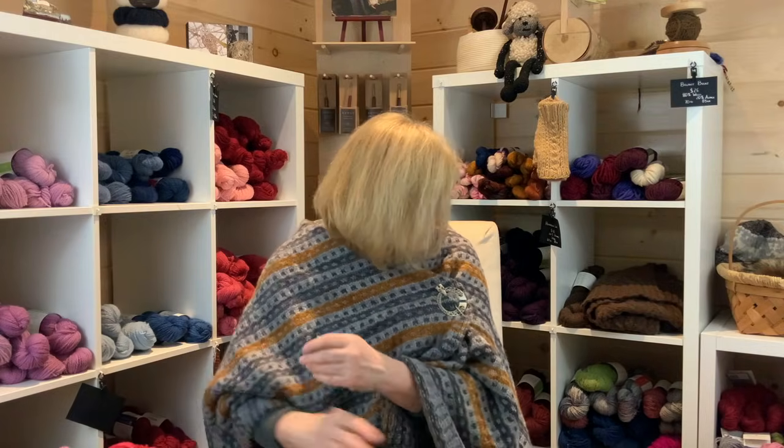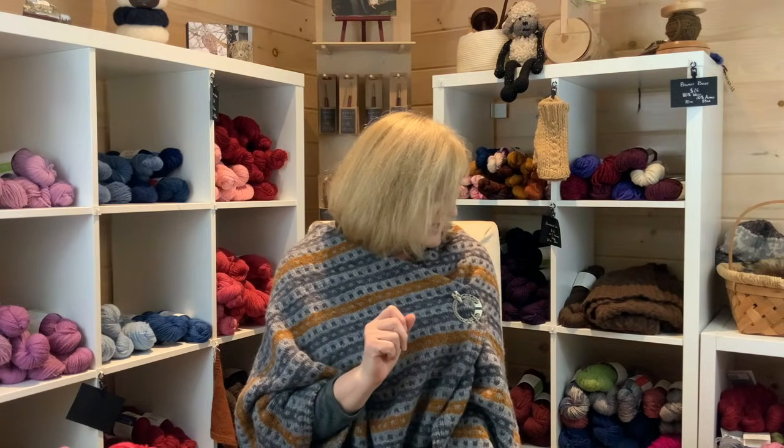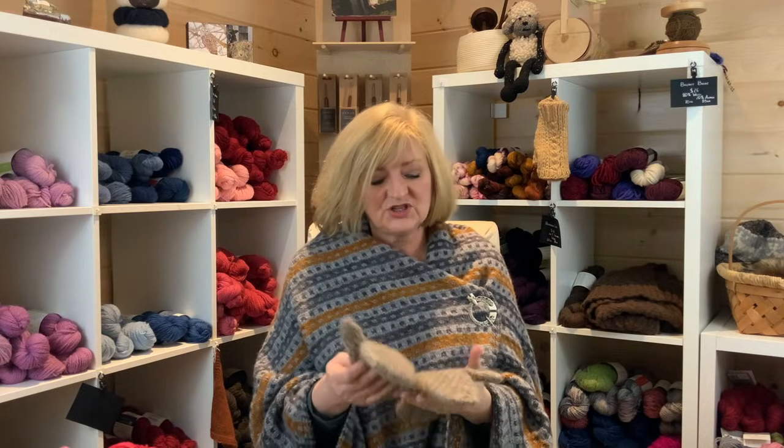So Janet's been busy. That's it. So that is all that she knit. And there was one more set of mittens that I wanted to show you, because I think the pattern is really nice. And they're knit in our Icelandic yarn, which is called Heatherdale Lopi. You can check that out.